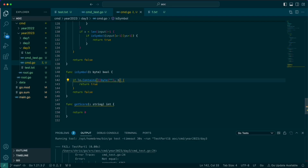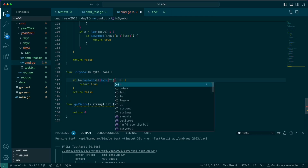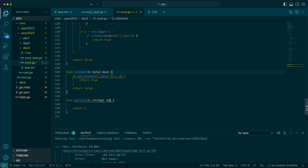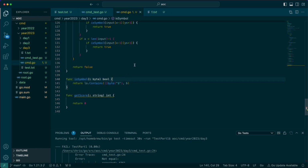VS Code trying to help me and it's hurting me. All right, so if it contains, okay, that's fine. So let's go with a $ sign here. Let's put all of our... Yeah. Well, in that case, VS Code is helping me quite well. All right, so let's see here.